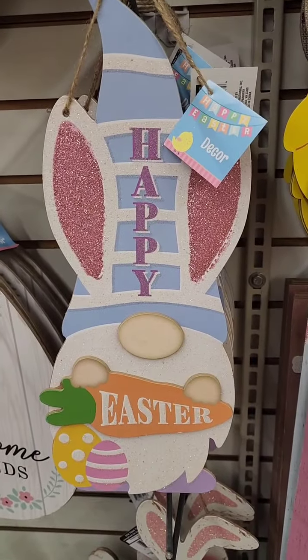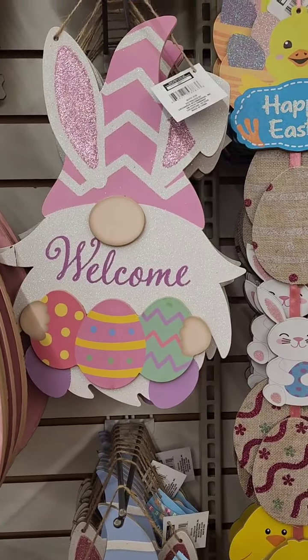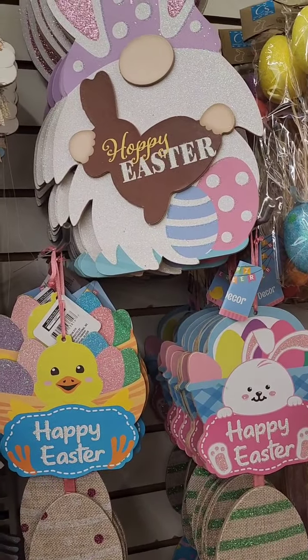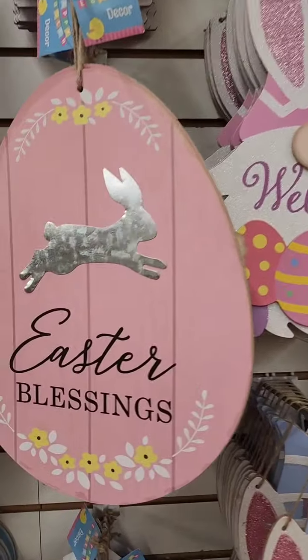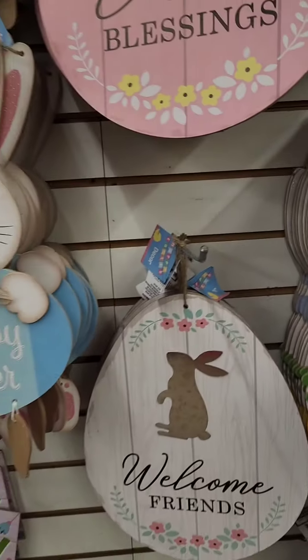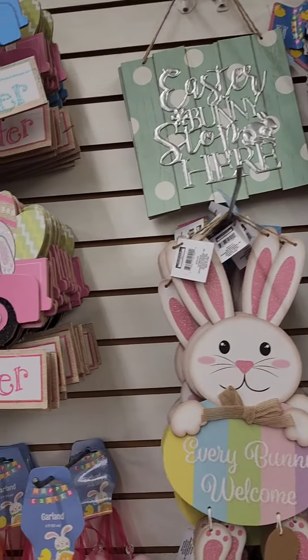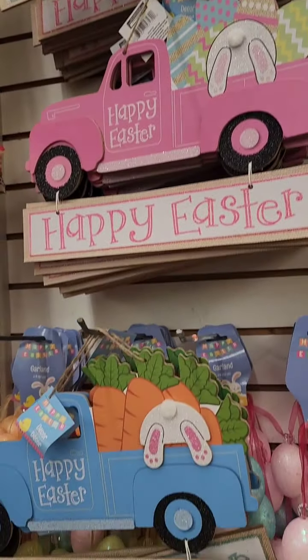They have new Easter signs with gnomes. This one says Happy Easter. That one says welcome. And holding a chocolate bunny is this one up top that says Happy Easter. Easter blessings, welcome friends. Really, really nice stuff. Even with the price increase, if you go to other competing stores, and I go to all the stores, guys, they have similar stuff for more money.